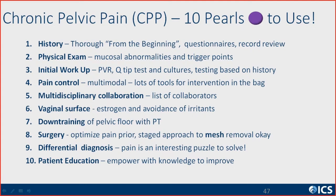The physical examination is focused on the abdomen and pelvis, with particular attention to the condition of the mucosal surfaces of the vulva and vagina, as well as the bulk, tone, and tenderness of the levator complex. The initial workup should consist of a post-void residual, Q-tip sensitivity test, and relevant cultures, with additional testing guided by the patient's history or findings on exam or urinalysis. It is essential that an underlying pain condition be addressed before proceeding with surgery. There are many tools available to us, including behavioral interventions, pelvic floor rehabilitation, or medication. In addressing pain in these complex patients, it is often necessary to seek the assistance of one or more collaborators in other medical specialties who have experience in treating pain syndromes.